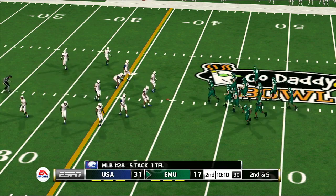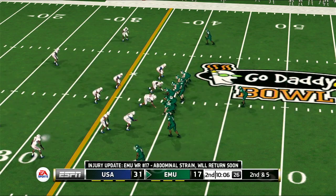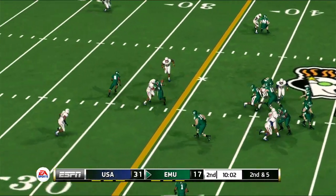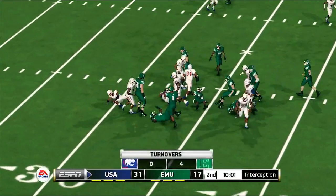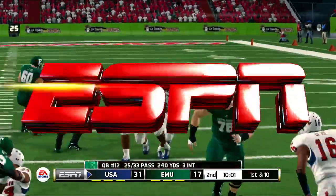From the 40-yard line, second down. The Eagles had one of their key players go down earlier, but it looks like he might be able to get back in the lineup. Throws over the middle. It's intercepted. And he hits him hard at the 35. Brad, it's still early in this game, and they might be able to get back into it.